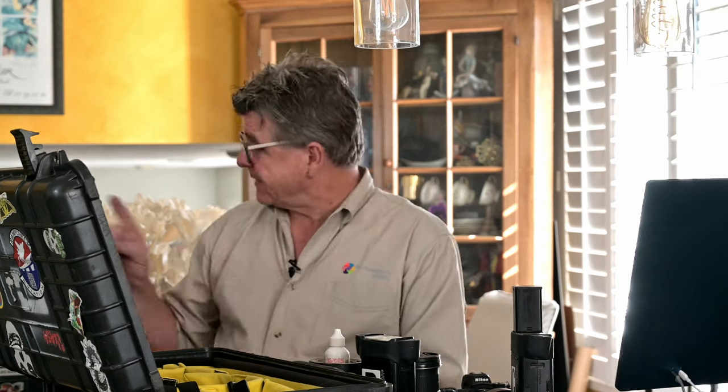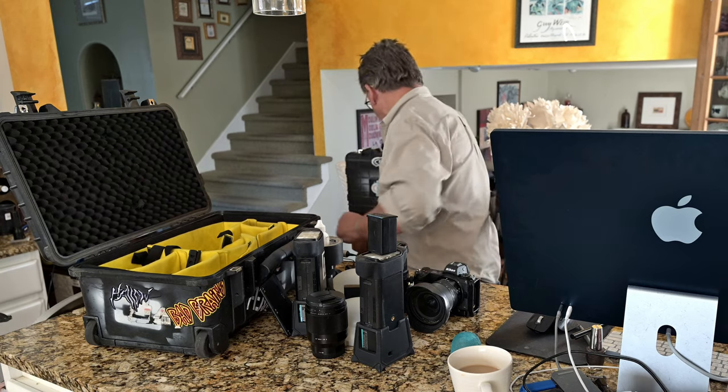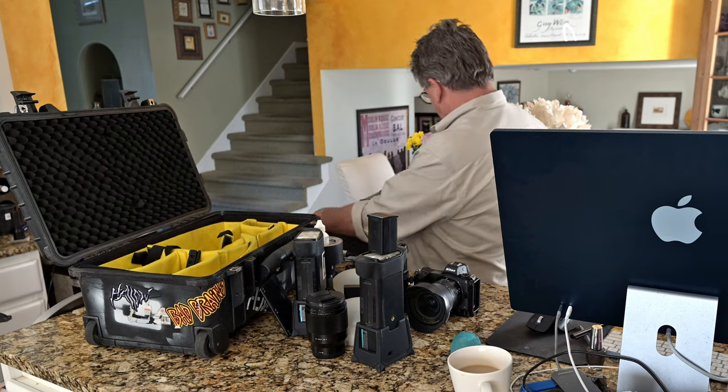As I said, I keep a second case, case seven. That's got my Z7 in it. That also has my Cam Ranger, the 17 millimeter tilt shift, the 70 to 200, which isn't really that useful for real estate. So it stays in the other case. What else is in there? Well, let's take a look. It's right here.